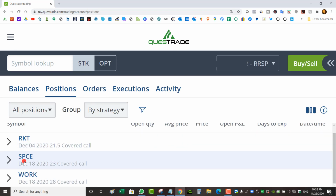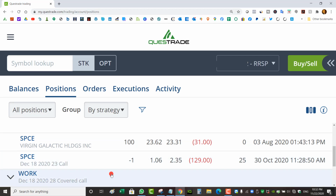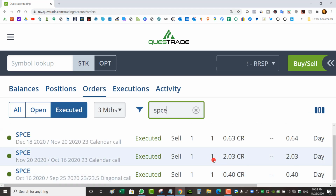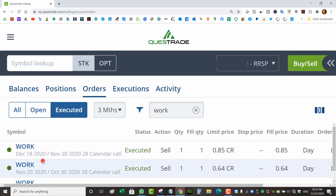Then I've got Virgin Galactic as well that expires December 18. I bought it at 23.6. It's trading at 23.3. And I've got Slack that I bought at 28.64. It's trading at 29.24. But you can see that I've been collecting credit from Virgin Galactic. So 40 cents, $2, 63 cents. Also, the first time when I sold it, I also collected $1.50. So same thing on Slack as well. Collected 70 cents the first time, 64 cents the second time, 85 cents the third time. And then come December 18, I'm also going to roll it again and try to collect more credit.